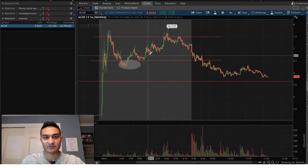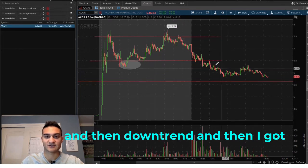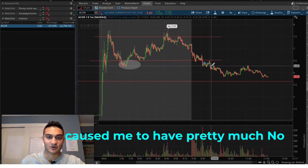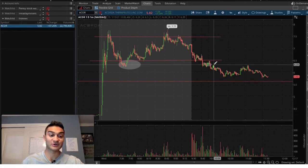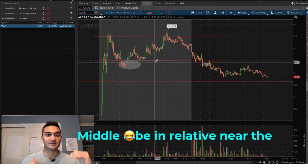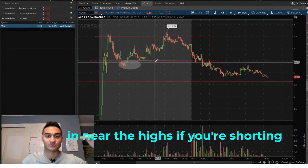So I had to wait through this entire push up to these highs and then the downtrend, and then I got out in the middle over here, which caused me to have pretty much no gain, no loss. So the lesson is, don't trade in the middle. Be relatively near the lows if you're going long, or near the highs if you're shorting.